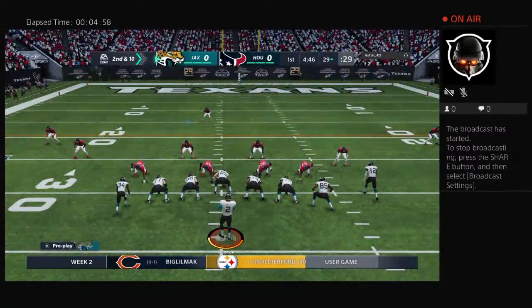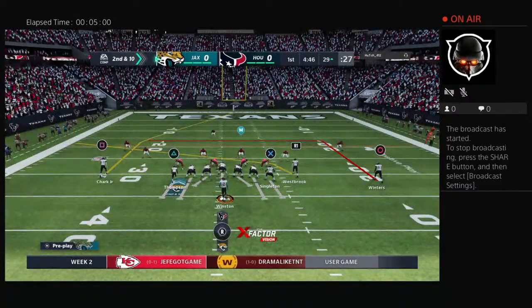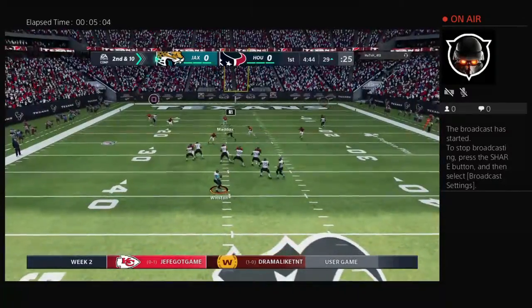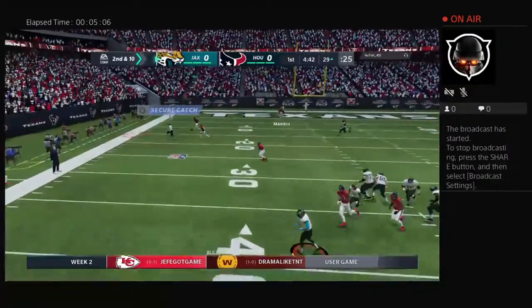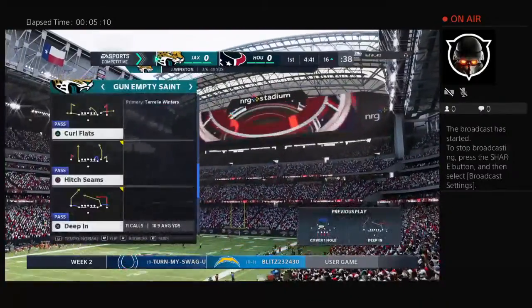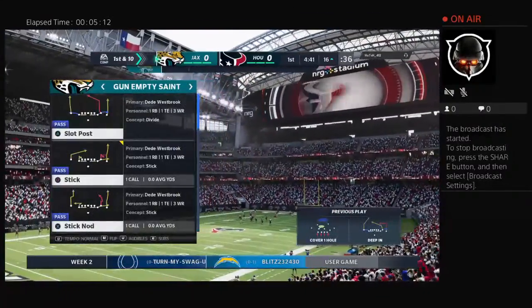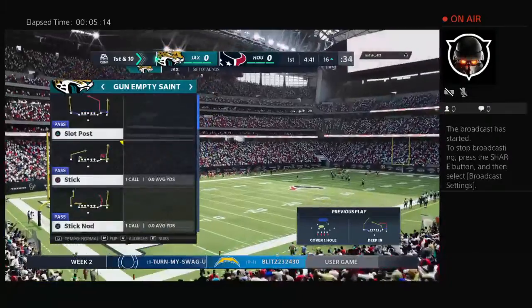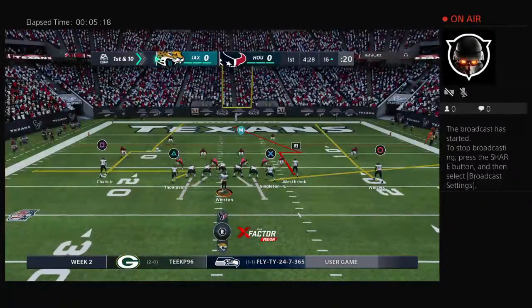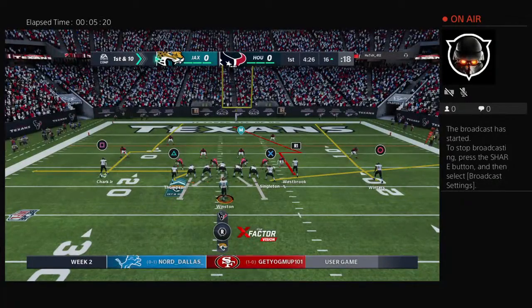So after the incompletion on first, now 2nd and 10. They'll throw again. Winston. The open man is Westbrook. And they'll have it in the red zone before he crosses over out of bounds. A gain of 13. It's a first down. So the ball down to the 16 here for 1st and 10.